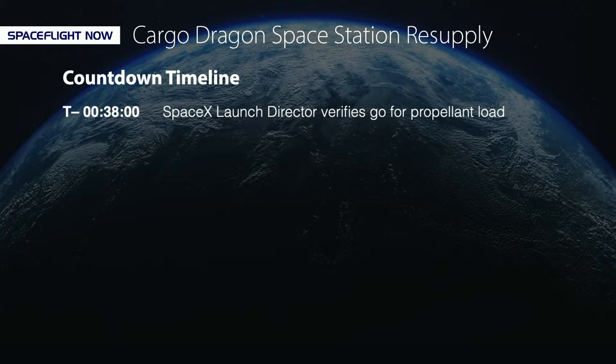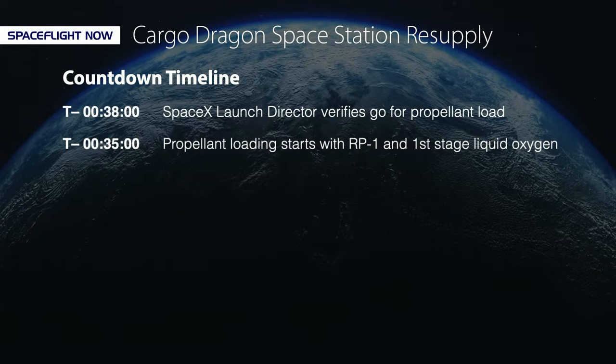If the go is given, the propellant load will start at the T-minus 35-minute mark. Kerosene will be loaded on the first and second stages. Also, liquid oxygen will be pumped aboard the first stage.